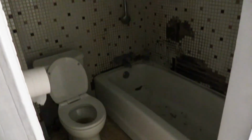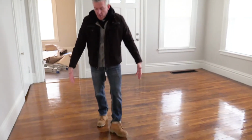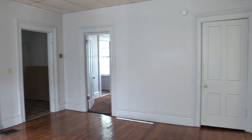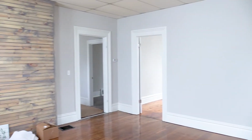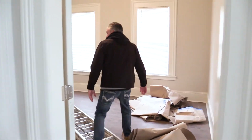Bathrooms are all new. As you see, all the new subway tile, new vanity, new countertop, all that stuff is new. This is the great part about this. All this flooring is original. This is 80-year-old hardwood floors, beautiful. Put up some new shiplap right there. And then we've got this big living room here, and there's lots and lots of space.